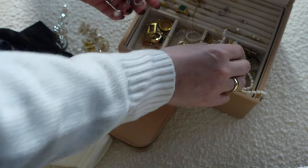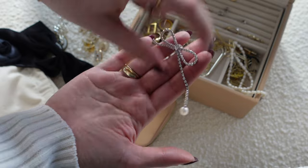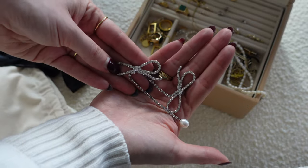For going out earrings, I want to have something a little bit fancier. So I have these, which I actually wore on my wedding day as my reception outfit. Bow earrings.